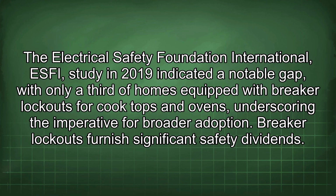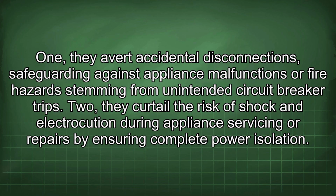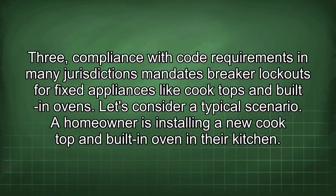Breaker lockouts furnish significant safety dividends. 1. They avert accidental disconnections, safeguarding against appliance malfunctions or fire hazards stemming from unintended circuit breaker trips. 2. They curtail the risk of shock and electrocution during appliance servicing or repairs by ensuring complete power isolation. 3. Compliance with code requirements in many jurisdictions mandates breaker lockouts for fixed appliances like cooktops and built-in ovens.